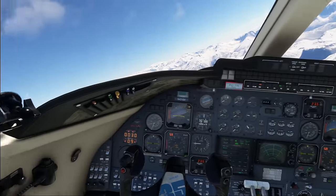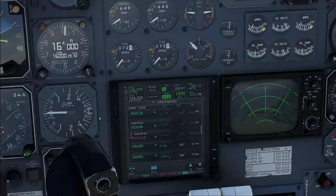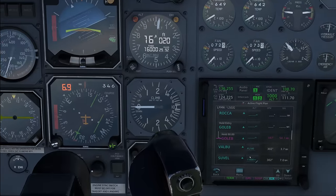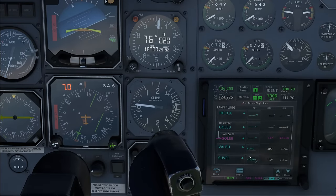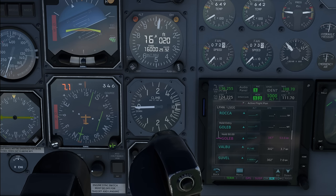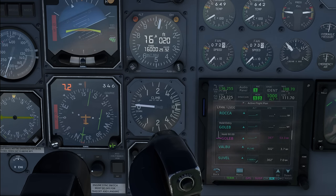So that's one of the cool things that I really like about the GTN trainer-based products. I just went on Direct-To, selected holding, and it immediately pulled the published holding from the database. If we get a holding on such short notice from air traffic control, 5 miles before the waypoint, which in the real world I would have told him a couple of lines for that.